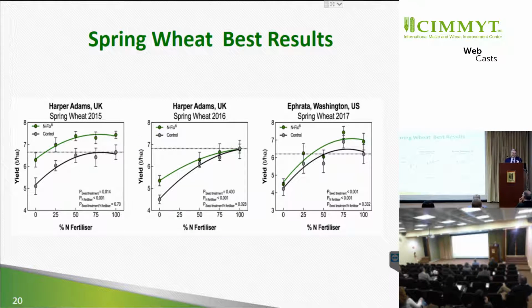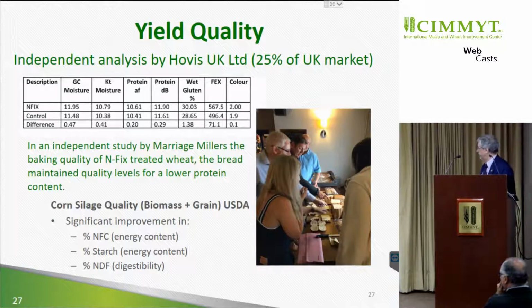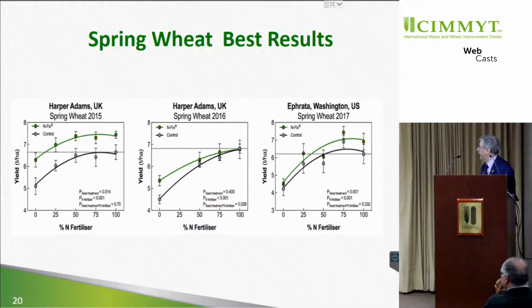Wheat. We've had more trouble, more difficulty working with wheat. It doesn't follow the simple model that appears to work with maize. Here's an example of some of our best results, and they're a bit mixed. That's the classic parallel, and the yield increase was about 20%, which is just phenomenal. That's wheat in the UK.